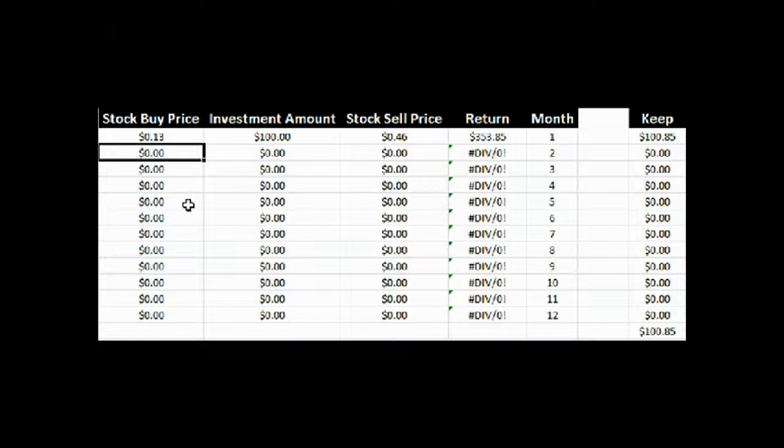So let's say we get another trade the next month. Remember, he says it comes around about once a month or so. So we'll go here. There's 13 cents. But this time, we're going to do $253. That's what was left because we kept $100.85. It was about the same, let's say 46 cents. What would that be on the second trade? Look at that, $895. Hey, that's pretty good.